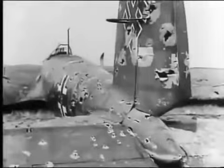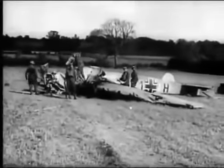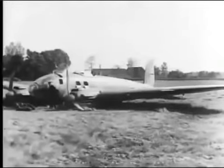I never once considered I was shooting at a person. They were just aircraft I was shooting at. It never entered my head of a pilot being in it.